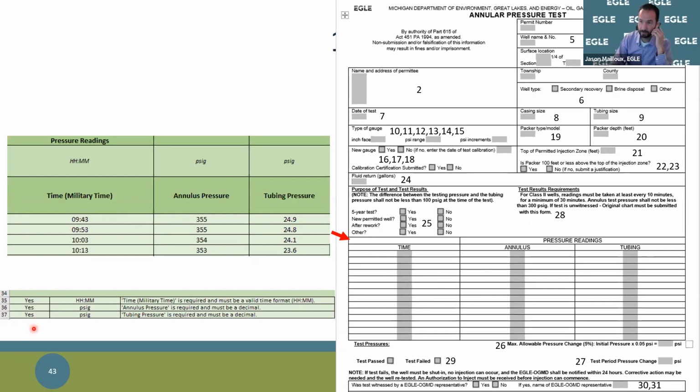And really, I'd say the only catch to be aware of, and it even says it right here, is military time. So if you're doing these in the afternoon, you need to use military time, but 13:02 instead of 1:02. So I don't think there's really too much to go into on that.